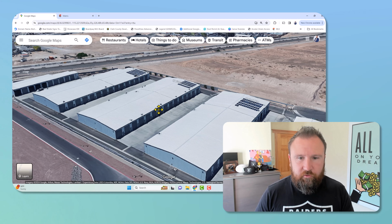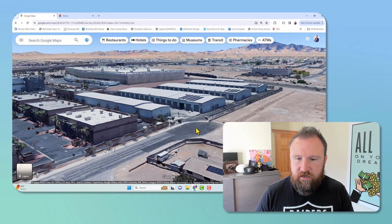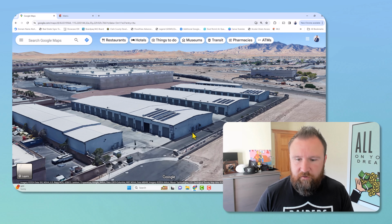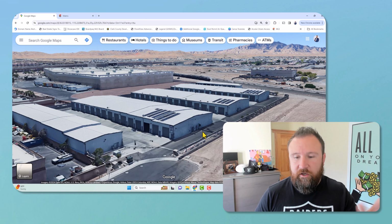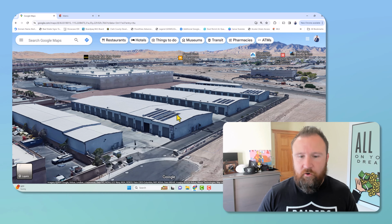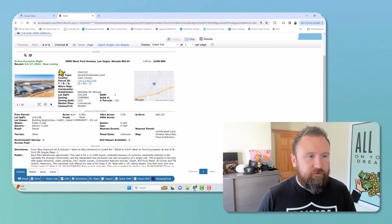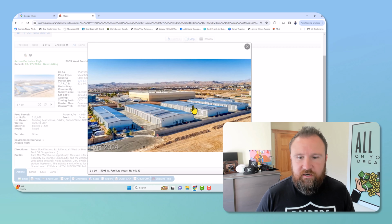But here's kind of a 3D view of the community. You pull in off of this cul-de-sac area. Right in here, you have your gate. Or actually, sorry, it's not guard gated, it's gated. So you pull in, and then you can kind of go to your garage and take a look around. Now, let me show you actual pictures of the property. Again, it's $200,000. It does have a monthly recurring HOA of $227 a month.